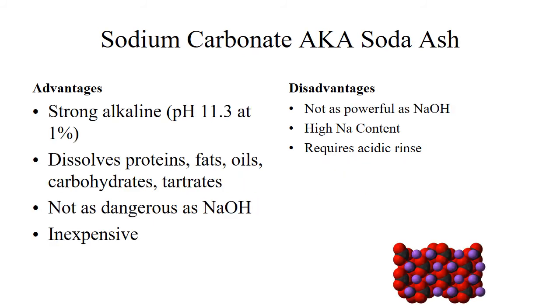So sodium carbonate, which is soda ash, which is a piece of sodium percarbonate, which I'll get to in a second. It's again a strong alkaline, not as strong as sodium hydroxide. This is pretty much what you've been used to using. It's not as dangerous. It's cheap. It's not as powerful as sodium hydroxide, but again, it's not as dangerous. So take your risk reward.